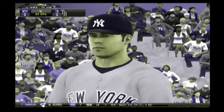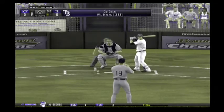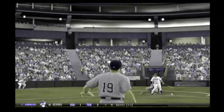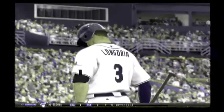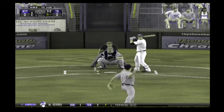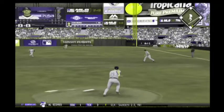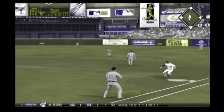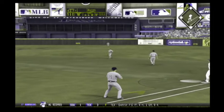And this misses, so that'll fill the count at 3-2. Well, that's an opportunity wasted on the mound there. Now, a hitter's got to be defensive on 2-2, but that was so far outside, he didn't even have to worry about chasing it. Swing and a hot shot towards the hole. And that'll find its way into right field for a 1-out single.